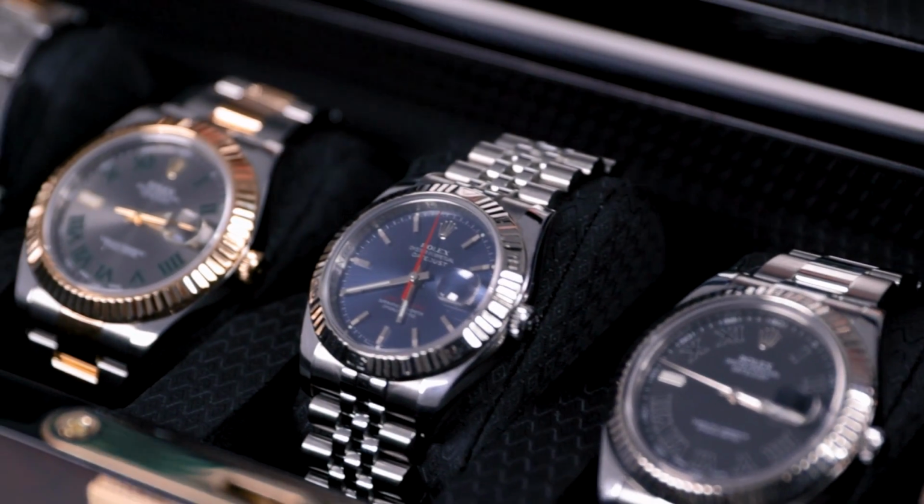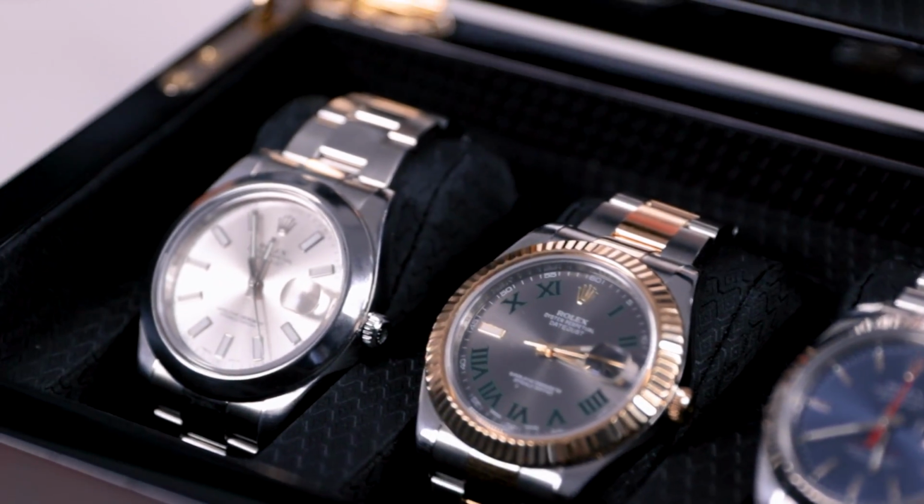Today we talked about one of the most iconic watches in the world from the most iconic brand, the Rolex Datejust. We've covered the most iconic models such as the Turn-O-Graph, the Oysterquartz, and the Datejust II. This line is just so diverse. There's so many to choose from.